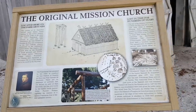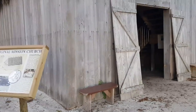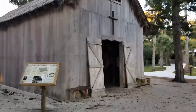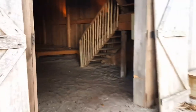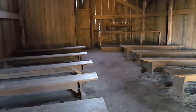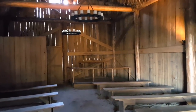This is the original mission church, and they recreated it so that visitors can see what it would have looked like. Let's have a look inside. There's a baptismal, place for holy water, and a few pews, and a little altar in the background where you can see they would have put candles.